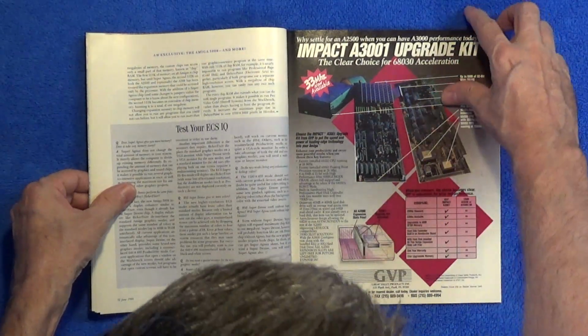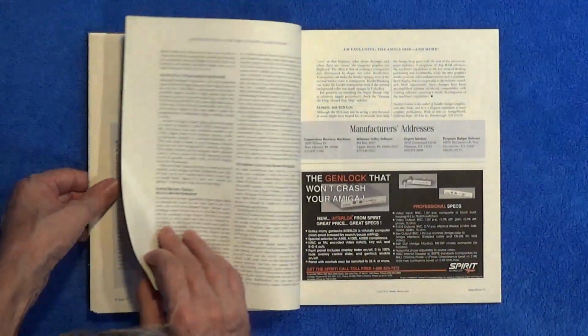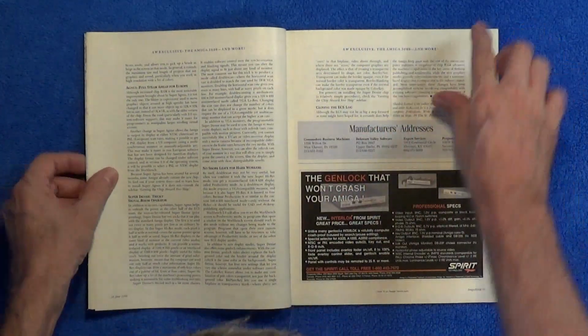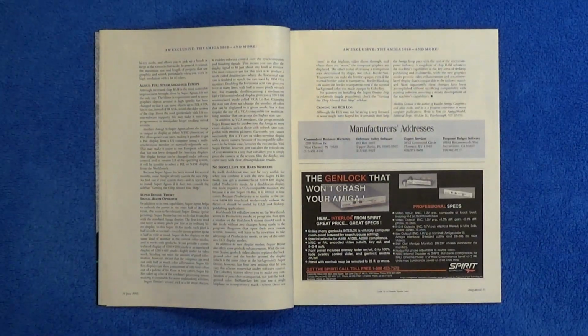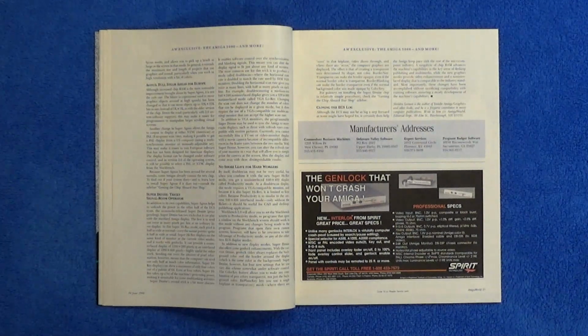Yeah, I hate the way they have all these advertisements in every Amiga World magazine. I always hated that about GVP. And most of their boards, I think, suck. They really do. They made a few boards that I think are really good.